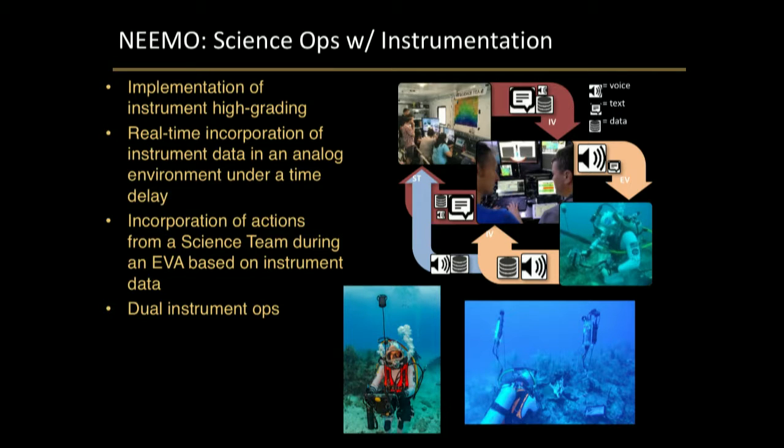So we actually had a science backroom over different varying communication latencies. We had an IV, an intravehicular crew member who could sort of quarterback the EVA, and we had 2 EV crew members who were working on collecting samples and using these instruments. So we're actually incorporating real-time during an EVA inputs from the science team based on instrument data that was coming back. So based on that instrument data, we were informing as a science team the crew of what samples we wanted them to collect and curate.